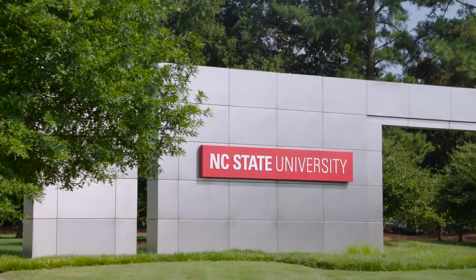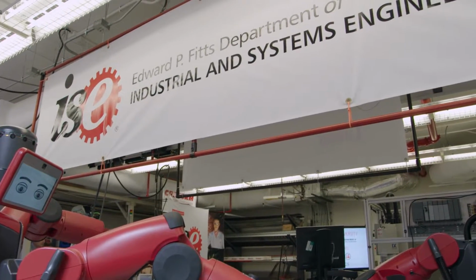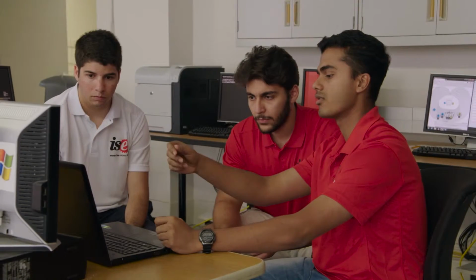We have a very unique program in that we have a very strong manufacturing and automation program here at NC State. Manufacturing has always been a part of the industrial and systems engineering program here at NC State. Advanced manufacturing is taking off in North Carolina, especially in the aerospace and biopharma areas. We find ourselves as being one of those key players in that.